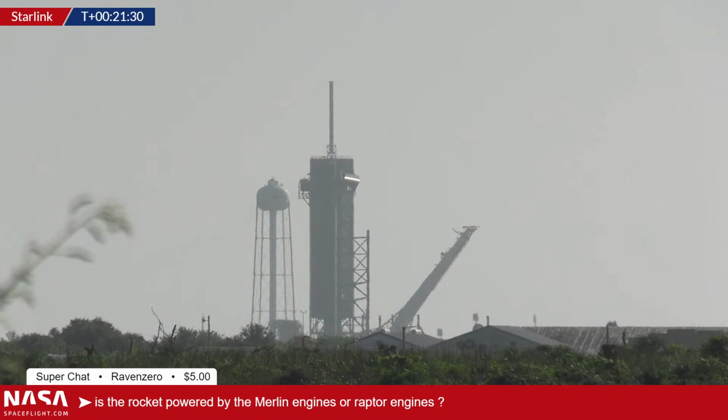Right. So Raptors are what they're using down at Boca Chica. The Starship is powered by the Raptor engines, and the Merlin, I don't know, it almost sounds wrong to say the older engines, but the Merlin engines are the Falcon 9 engines, right? They've got 9. That's why it's called the Falcon 9. There's 9 Merlin engines on the bottom of it.